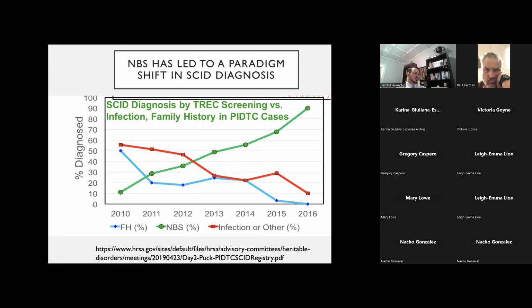We want to find out, and we also don't want to have to find out because they have a family history like David did, of a sibling who died from SCID. We'd like to find out proactively. And so now, with the advent of newborn screening, almost all of our diagnoses of SCID are being made by newborn screen, which is a real success of the screening programs.